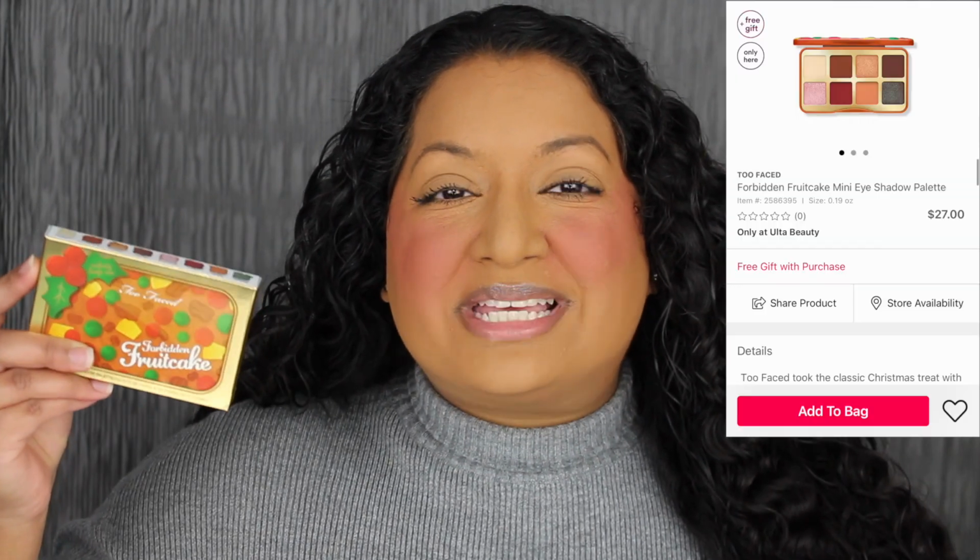This palette retails for $27 on Ulta's website. I do want to read a little bit about this palette. It does say, Too Faced took the classic Christmas treat with the bad rep everybody loves to hate and turned it into the Forbidden Fruitcake mini eyeshadow palette of your Yuletide dreams with rich, warm, delectable shades and pops of sweet color nobody can resist. Let's go ahead and open this up.